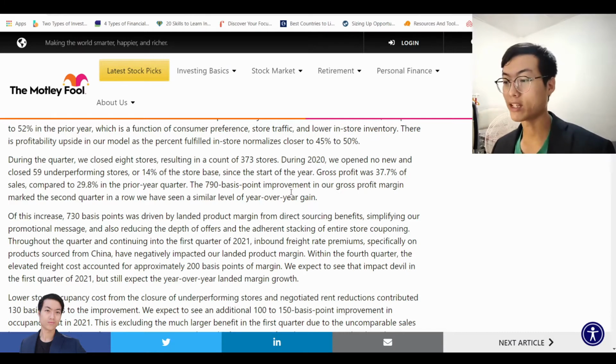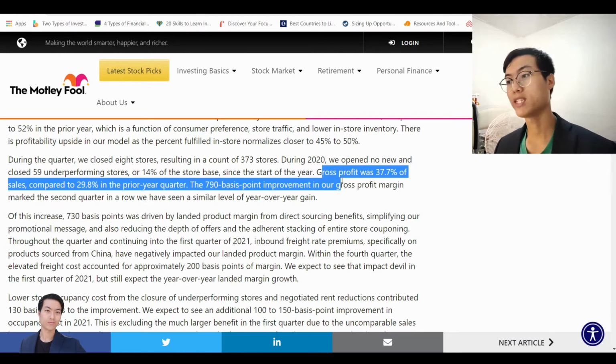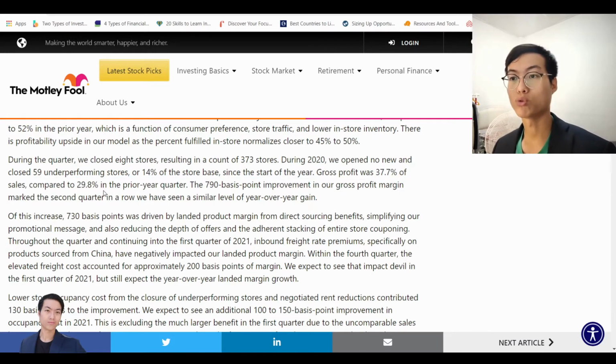They are understanding that it's not just about keeping the bad apples afloat. They're trying to cut off all the bad stuff and keep those that are running, improving their profit margins and their long-term profits. And you can see that their gross profit was 37.7% of sales compared to 29% the previous year. So you can see that they are actually improving year over year.